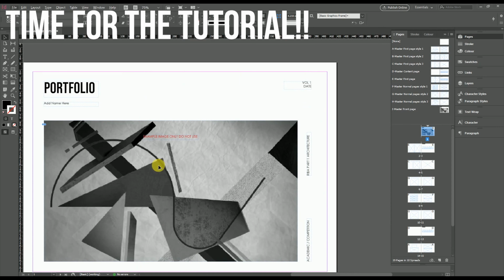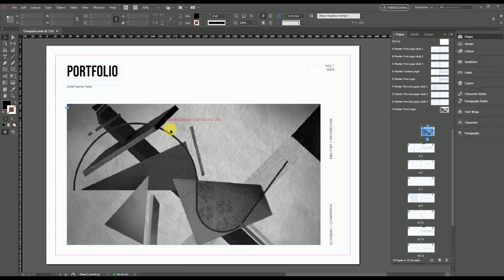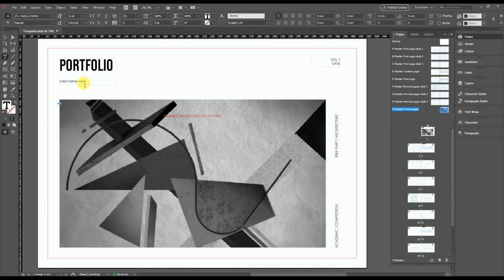Now let's get into the tutorial and how to use the template and add your work. I would recommend that you have the same template open and we can do it together. First we will start with the front cover. You can go to the master page here and open it. Just fill in the details mentioned, but do change the image as this is my own and you can't use it. It can be a nice model image or a diagram or even a render, but make sure it's black and white.